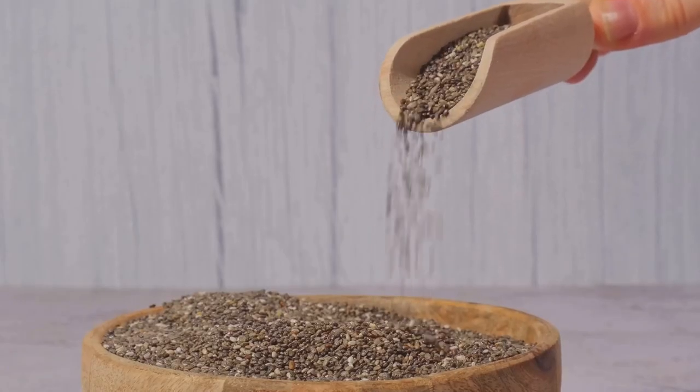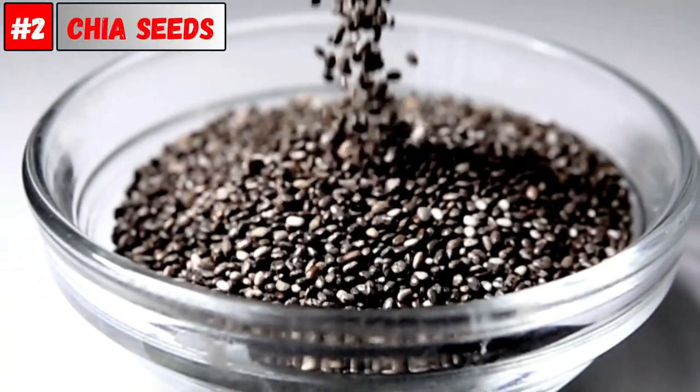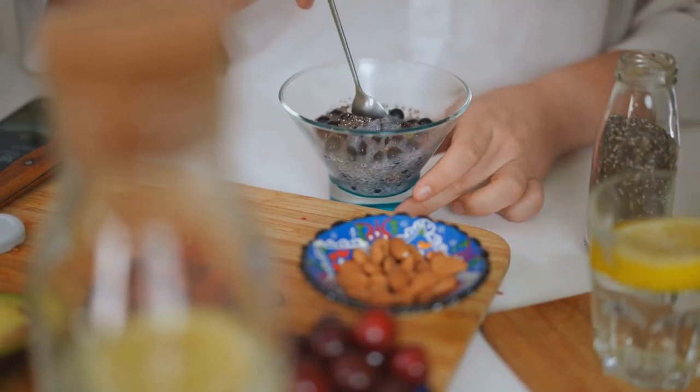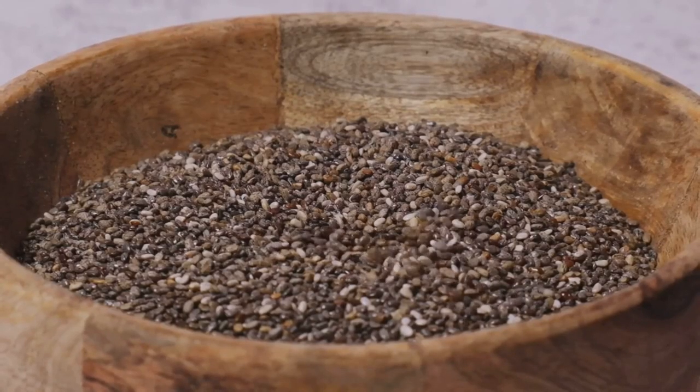Coming in close at number 2, we have the mighty chia seeds. These tiny seeds pack a powerful nutritional punch, making them a valuable tool for managing diabetes. Chia seeds are an excellent source of fiber and omega-3 fatty acids, both of which play a role in blood sugar control. Add them to smoothies, yogurt, oatmeal, or even make a delicious chia seed pudding. These tiny but mighty seeds are incredibly versatile.